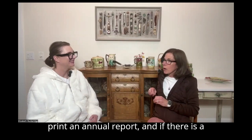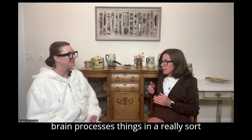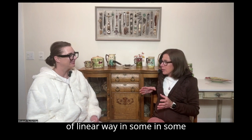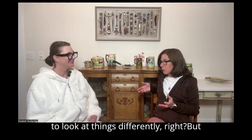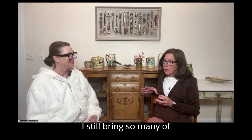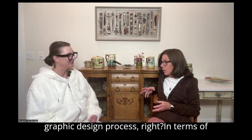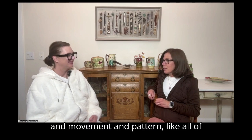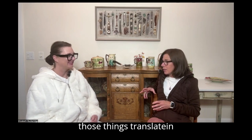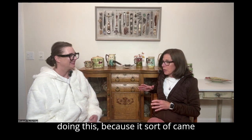And you're going to print an annual report, and if there's a mistake in it, that's a really bad thing, right? So I think my brain processes things in a really linear way in some ways. But what I like about this artistic endeavor is it allows me to look at things differently, right? But I still bring so much of the skill set that I learned in my formal graphic design process, in terms of scale and size and shape and color and composition and movement and pattern. All of those things translate in a very natural way. So I was really excited when I first started doing this because it came naturally, I guess. So that's interesting.